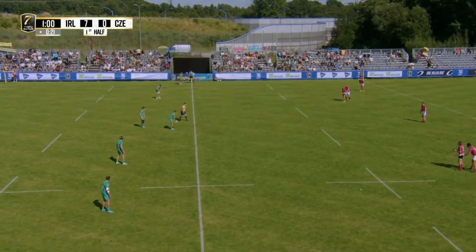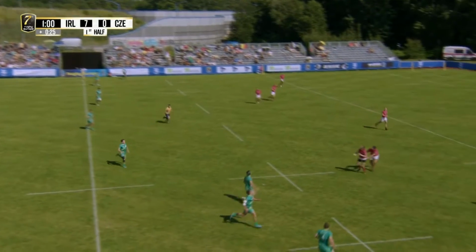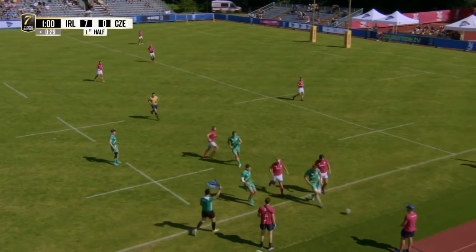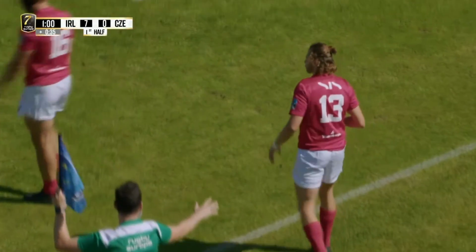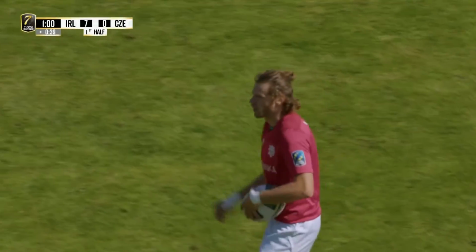Let's see if Czechia can get this ball and put a few phases together. Really nice high hanging kick there by Ireland. A little knock on there, looked like. The referee seemed to not have picked it up. The TMO judge did, however, and the ball will be a scrum put in for Czechia.